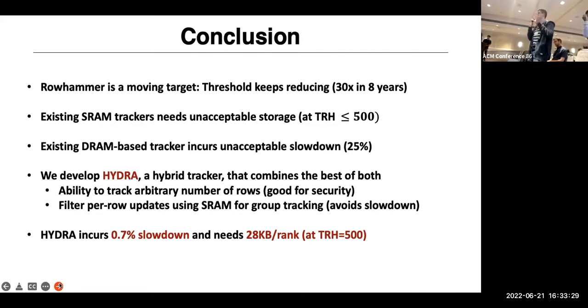Controversially, from Telecom Pi, you kind of mentioned what my question will be about. Does Hydra create a cache-thrashing attack vulnerability on the counter cache, on the GCT, on the counter tracker cache? Because an attacker could try to replace the most common line and then attack using this pattern.